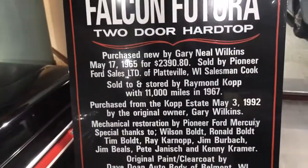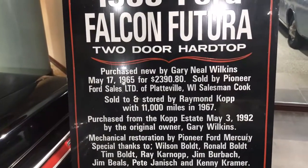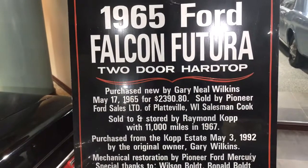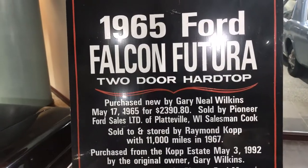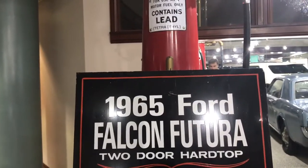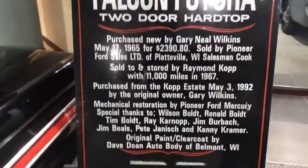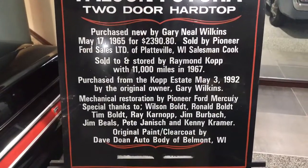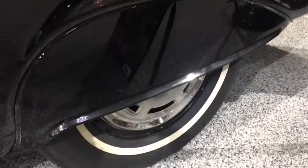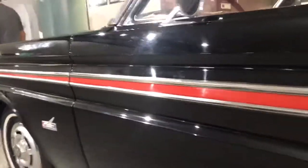Just think, he bought this new for $2,390.80. Sold to store by Raymond Kopp with 11,000 miles on it in 1967. Purchased by Kopp Estate on May 3rd, 1992 by the original owner, Gary Wilkins. Once again, right here, what I just read, you can pause to read it. And that must be him with the Falcon there. Got a red racing stripe here.